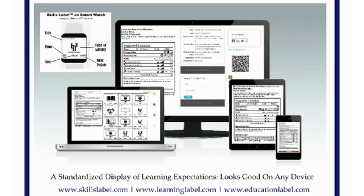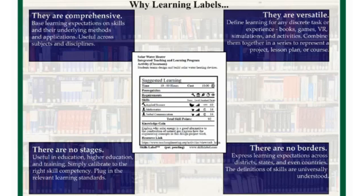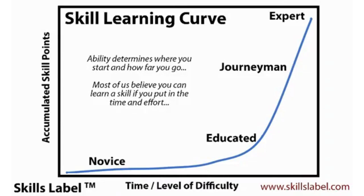They're optimized for digital experience, data can be interpolated over time, they link to education and training standards, and a learning gain is calculated as a number. Learning labels solve bigger problems on a macro level. There are no borders, there are no stages, they are comprehensive, they are versatile, they are a basis for accountability.